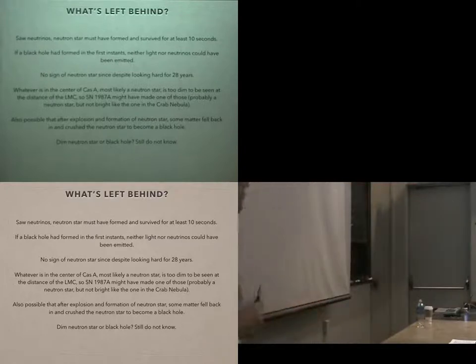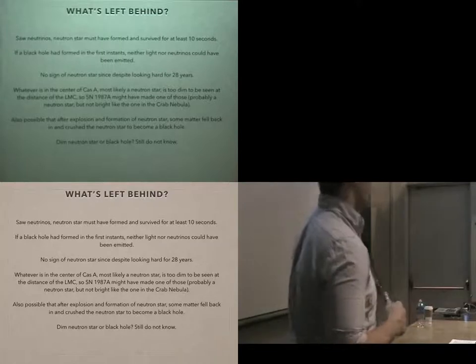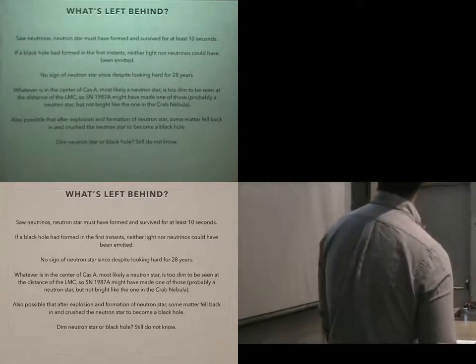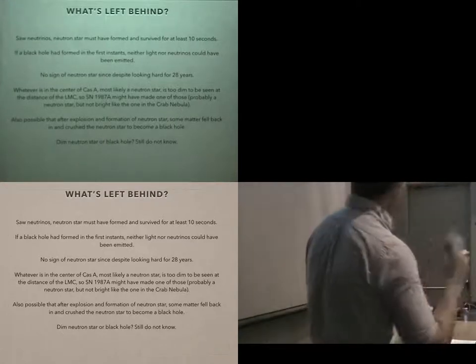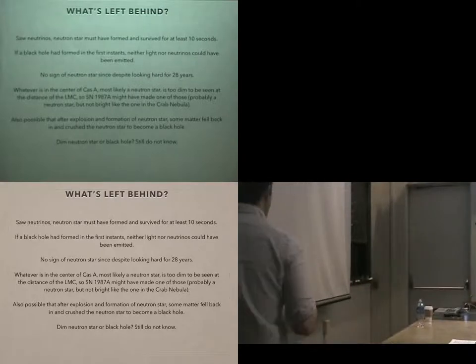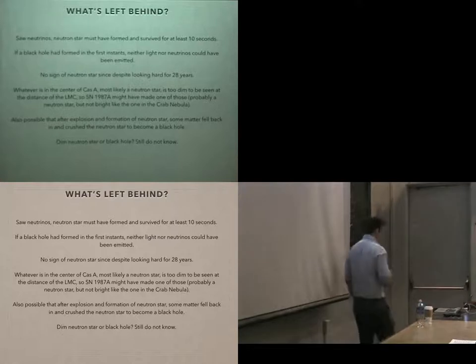So there's a lot of controversy right now. There's a lot of discussion in the community about what's left over for supernova 1987A. We still see nothing, and people are trying to find circumstantial evidence or infer the existence of a neutron star or a black hole. And we still don't know what's left over. And people are still fighting about that.